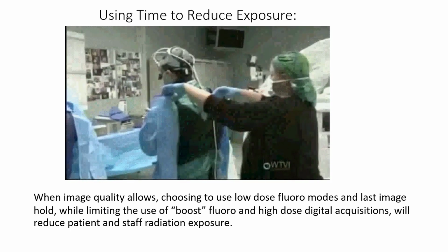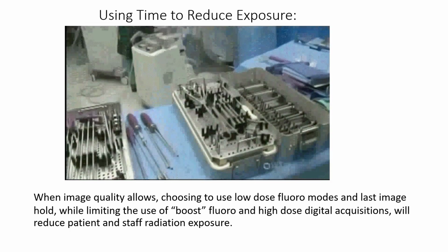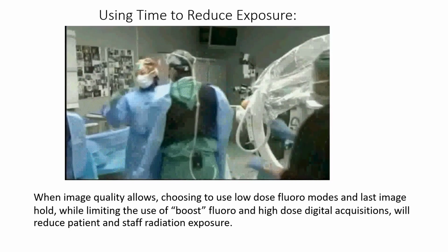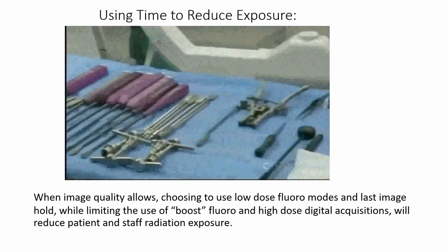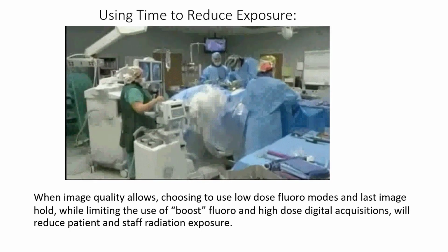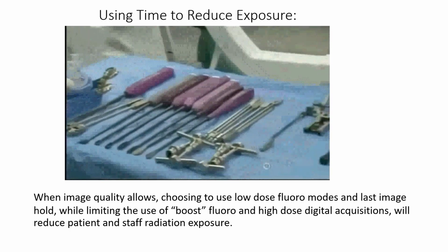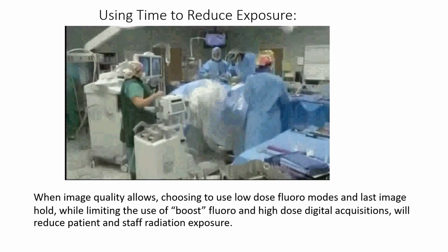Let's take a look at using time to reduce exposure. What are we talking about here? Well, when we have an exposure, we have to have equipment, and that equipment produces ionizing radiation. The three tenets of radiation exposure reduction are time, distance, and shielding. The radiographer is going to be in charge of positioning the equipment, and the surgeon will be in charge of the radiation exposure amount and time.